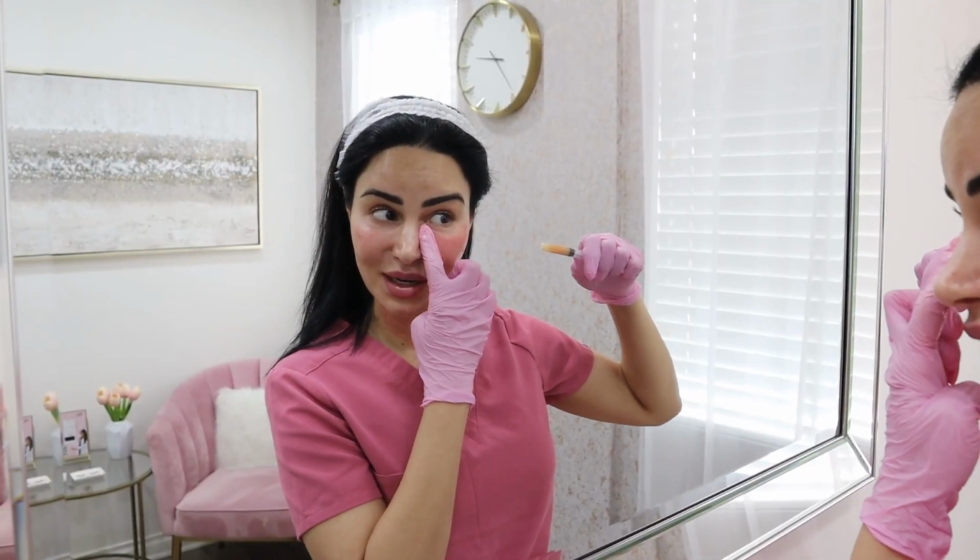You've seen me inject PRF underneath my eye, and now I'm gonna microneedle it over my eye for that extra collagen stimulation, but again, more importantly, for skin tightening.